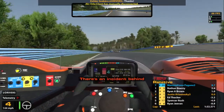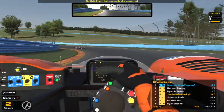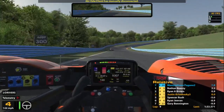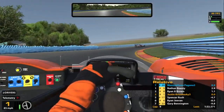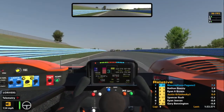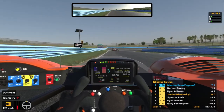Like half the field seems like they've fallen out. Oh, Ed's died behind us. I was afraid that was going to happen. He was a little bit all over the place, making mistakes and sliding and stuff. But that's how easy it is. Just one slide, one mistake, one missed brake zone, you're dead. Being 2.5 seconds back here, we're still in okay shape.